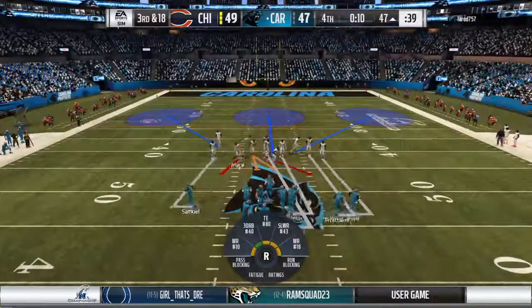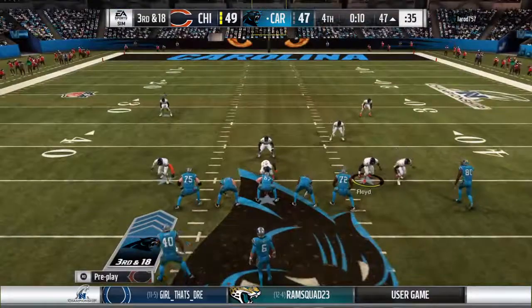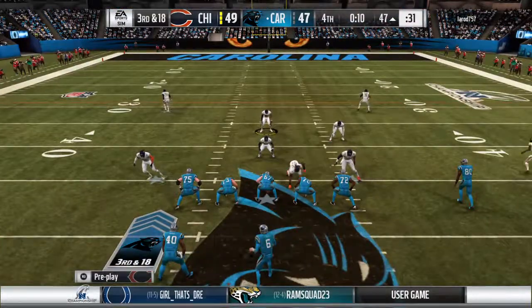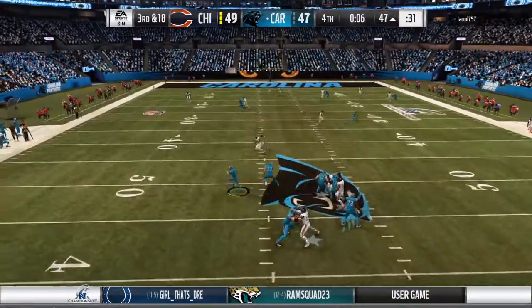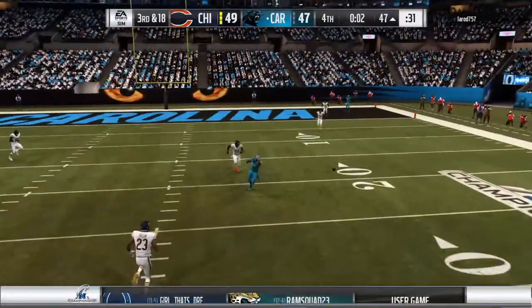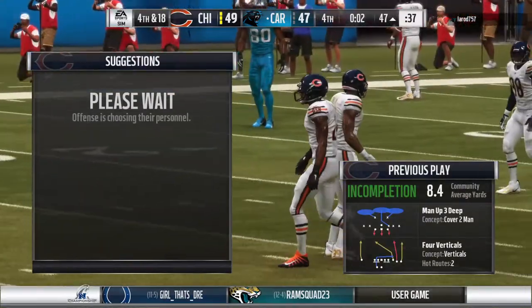Pressure. A field goal from this spot likely out of the question. They've got to get closer here on 3rd down. They'll look to throw. Go get him. And that is incomplete. 2 seconds left on the clock.